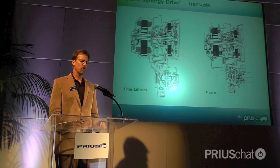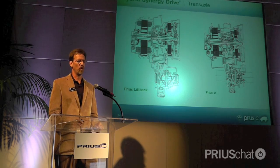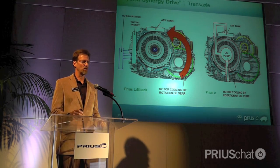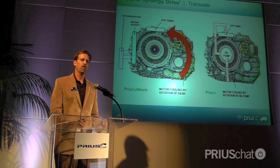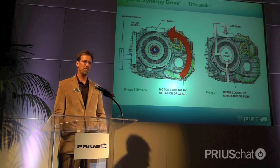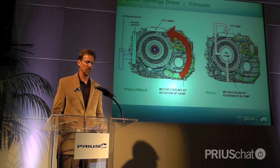Now, some big news here is our transaxle assembly has been reduced in size. We've saved about 16% in weight on our HSD transmission, which of course includes our two electric motors and our power split planetary gear device. One of the ways we did this is we went to an ATF cooled system using an ATF transmission oil pump that allows us to get rid of that air-to-fluid cooling radiator system.